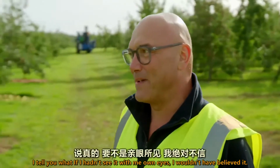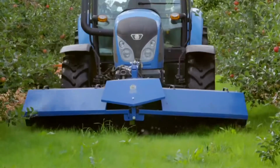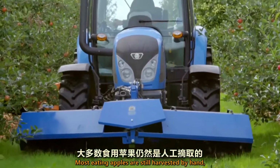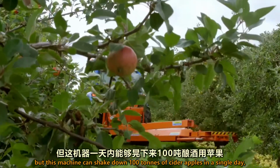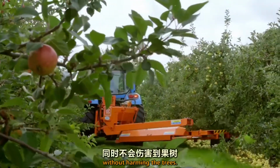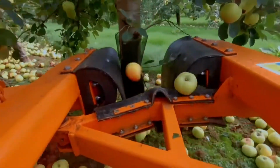I'll tell you what, if I hadn't seen it with my own eyes, I wouldn't have believed it. Most eating apples are still harvested by hand, but this machine can shake down 100 tonnes of cider apples in a single day without harming the trees.